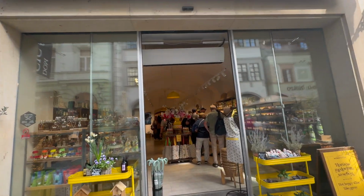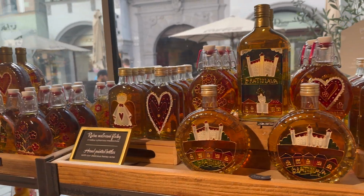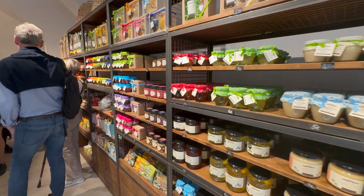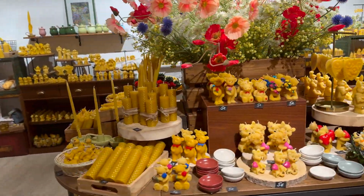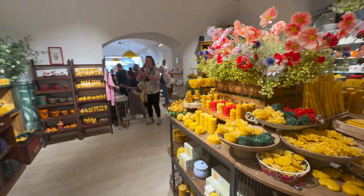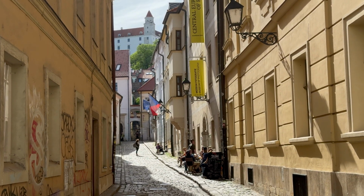We also headed into a honey shop. This is really popular with tourists. Honey products are really popular in Slovakia. You can see these are bottles of locally produced honey. They also have honey jams, as well as tons of beeswax candles that are made into little sculptures. So these are a really good idea if you're looking to take some gifts home from your river cruise of the Danube. They also have these cute little Slovakian dolls that are filled with lavender.